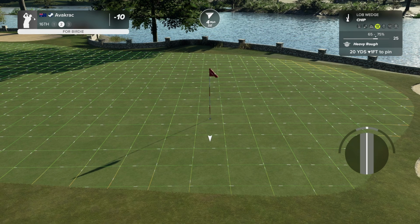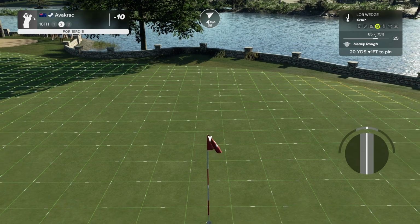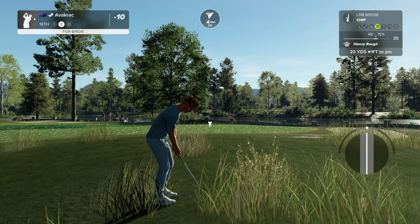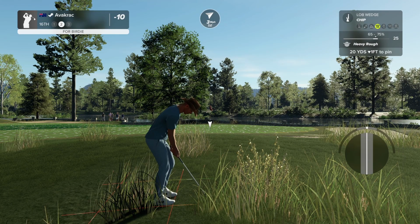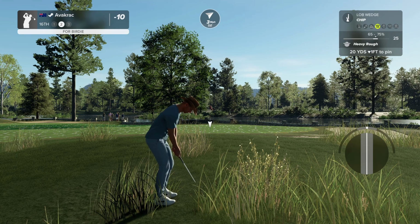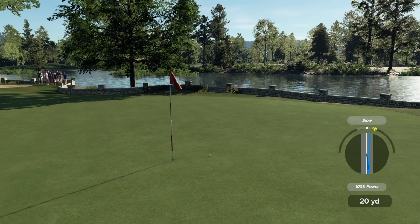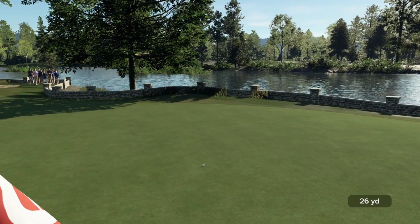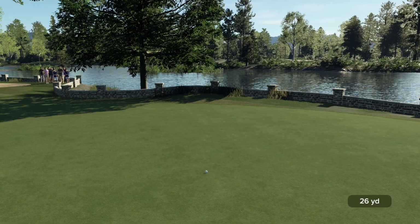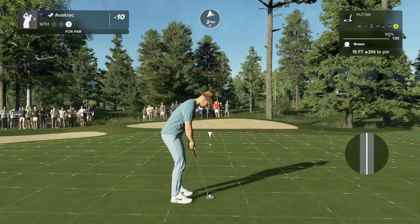Alright, let's try and drop this one on. I think I'm going to have to give it about that, just to get over this bunker. This is going to be a nasty little chip. I've put plenty of backspin on this. Oh, that's not going to stop. Or is it? Nope. That's not stopping. That was a nasty chip, having to chip over that bunker. Well, it was for me.